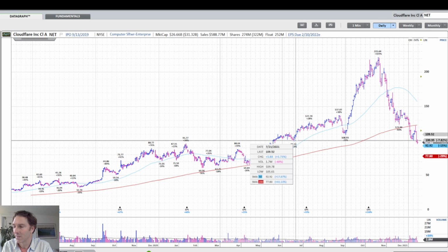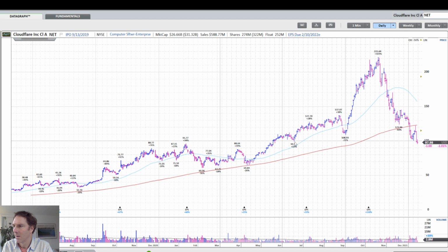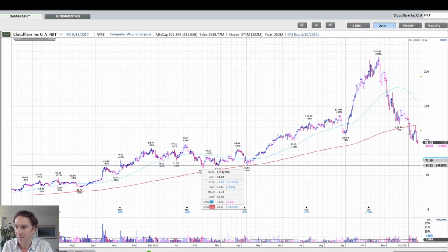Similar story for Cloudflare, ticker symbol NET, which at its current level around 98 is almost in line with where it was back in July of last year. And if we go lower, then it seems like it could be on its way back to the mid 60 type area, which is where it was in May of last year.